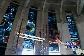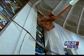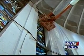A lot of time. Somebody said something about it's like eating an elephant. You just have to start and eventually you finish. We've been working on these windows for well over a year. David Fry's father, Robert Fry, created and installed the original windows back in 1963.